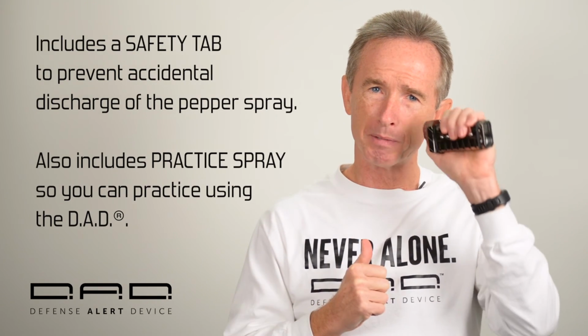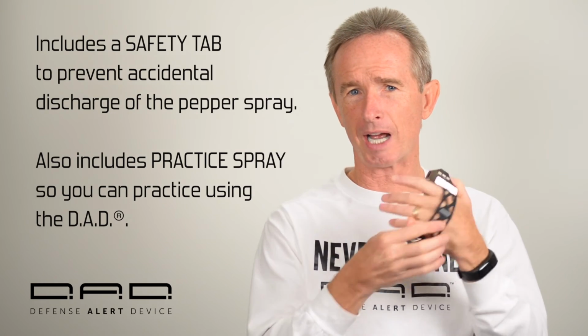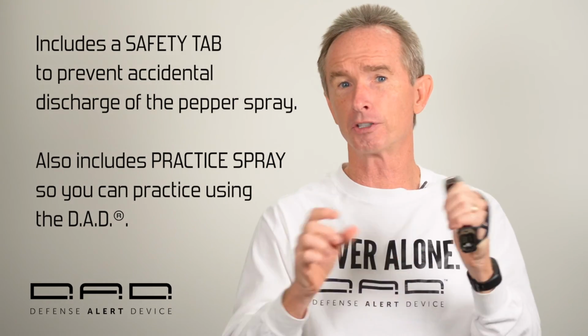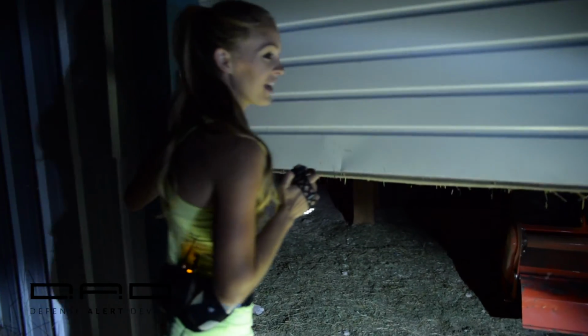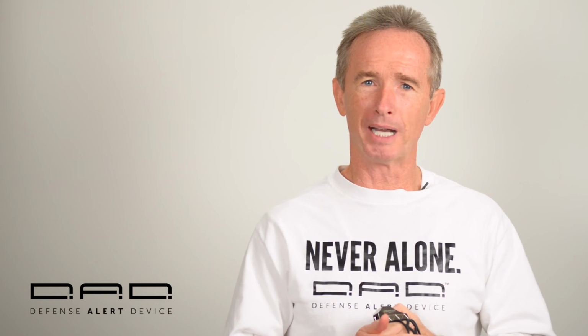The super lightweight but very strong polycarbonate, along with the comfortable hand strap, make it very nice to carry during walks, jogs, hikes, and other such activities. Not to mention you always have a light with you. There are many more reasons that make it the best non-lethal personal protection. If you want the absolute best, get the D.A.D. Nothing else comes close. With your D.A.D., you're never alone.